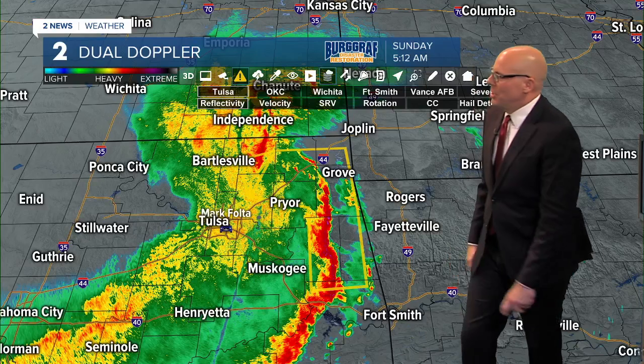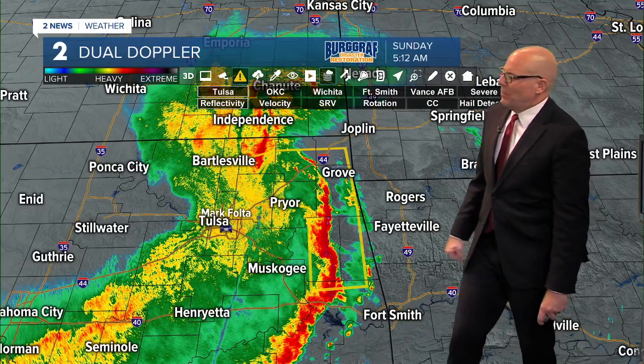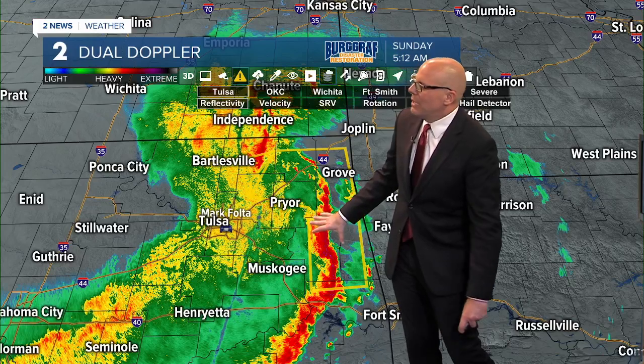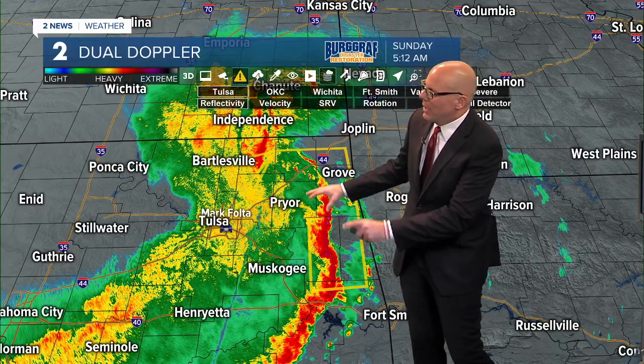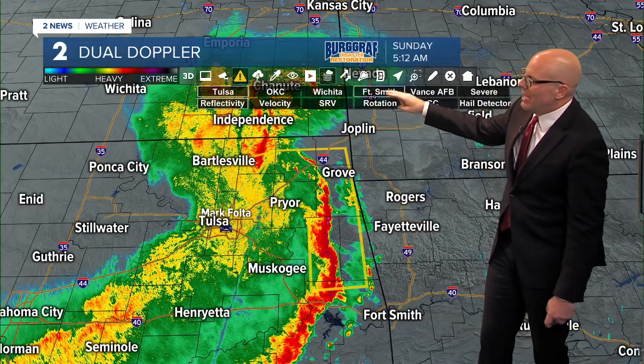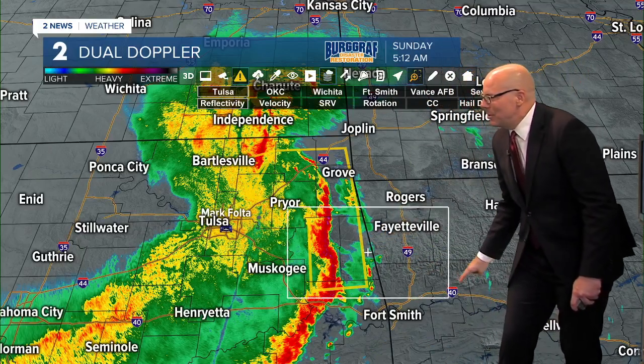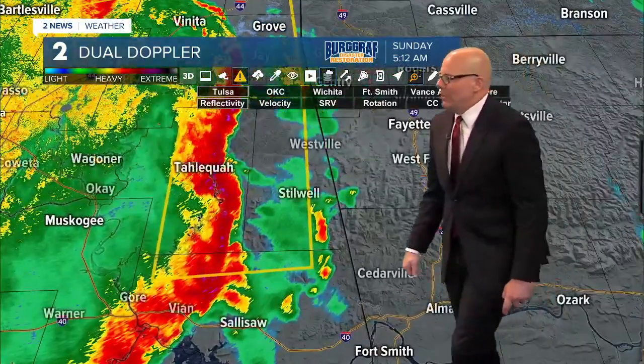So that is certainly some good news, as this line has likely produced some damage across much of Green Country as it continues to move on through, but we're not seeing anything tornadic. We've been watching that notch over parts of Cherokee County. That thankfully has not materialized into any sort of tornado warning. So that is certainly some good news.